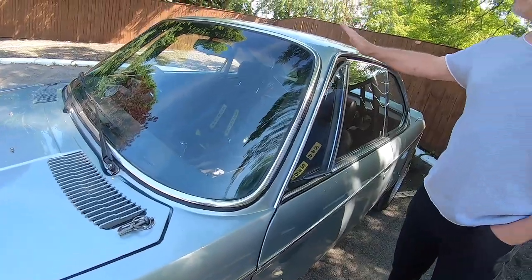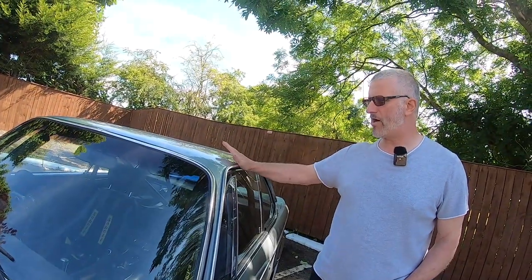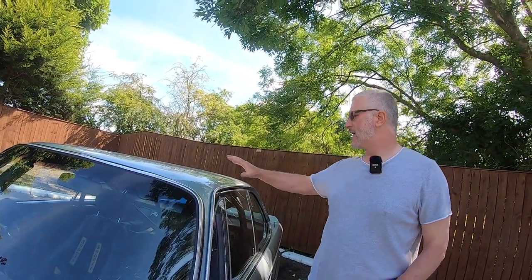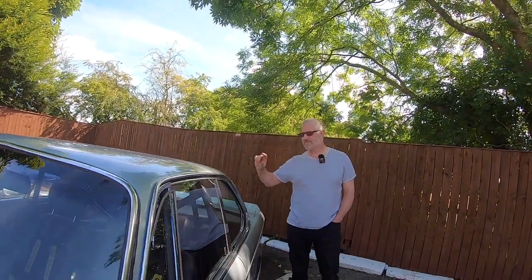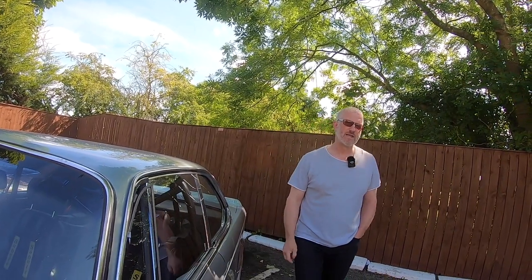And believe it or not, I didn't spot weld the roof back on. I welded it on the pillars, and the rest of it was glued on. Right, with 3M panel bond. Is it what they use on Lotus exotics?